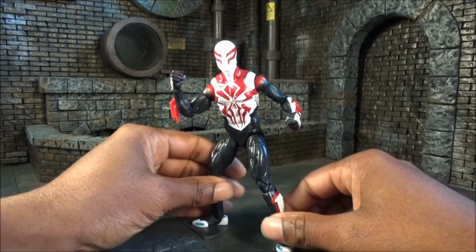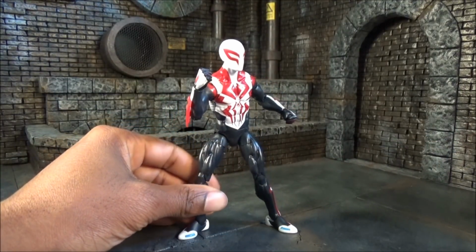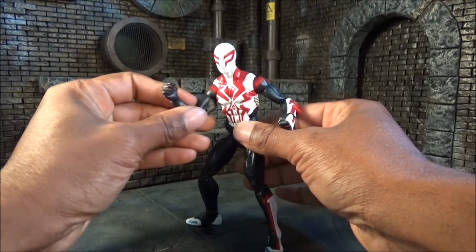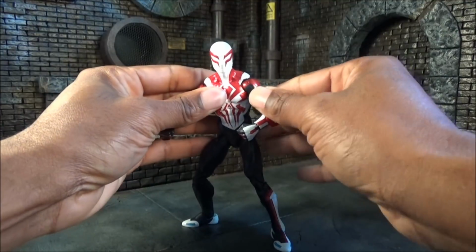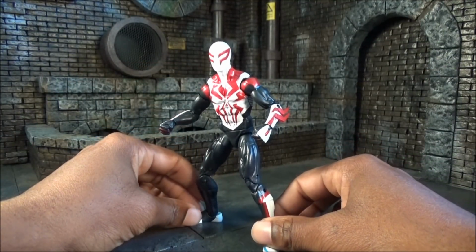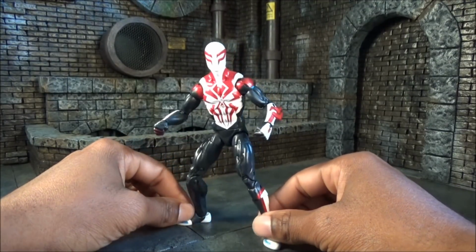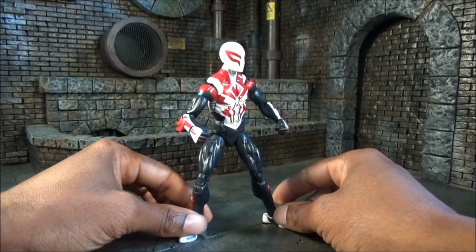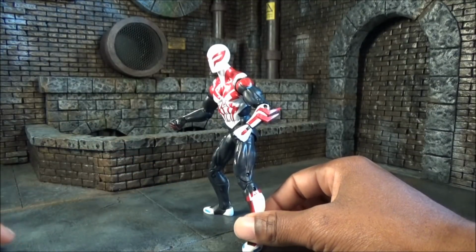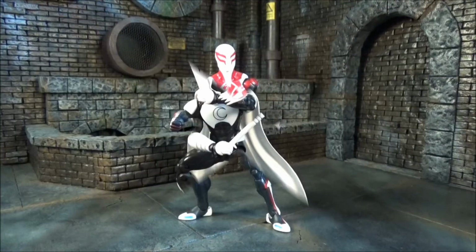Great fig. It would have been higher on my list if it had changeable hands, some interchangeable hands, like some thwip hands or something of that nature. But definitely coming in as number 10, Spider-Man 2099. I believe this is based off the comic book that came out in 2015. Somebody probably needs to fact check me on that, but I believe that's when the first issue of this version of Spider-Man 2099 dropped. So definitely a great fig.